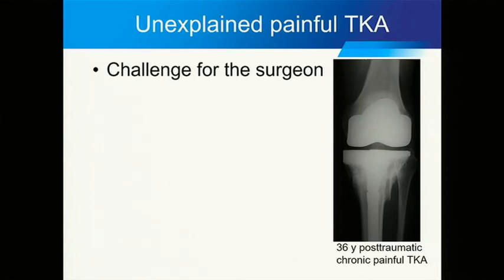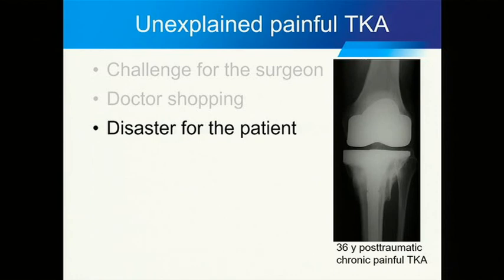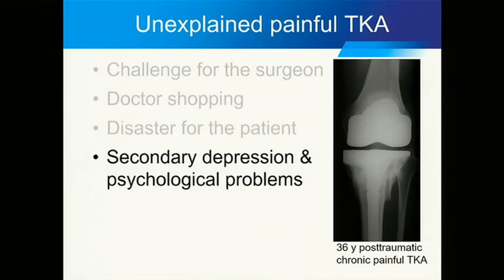And these are really a challenge for the surgeon to find out why this good-looking knee is so bad. The patients go from one center to the other. Everybody tells them, look at the X-ray, it is fine, you're probably crazy or you don't want to work. For the patients, it's a disaster. Some of them get secondary depression, they get psychological problems, because if everyone tells you every day that the pain you feel is just in your head, you are crazy, you will not be normal, even if you were normal before.